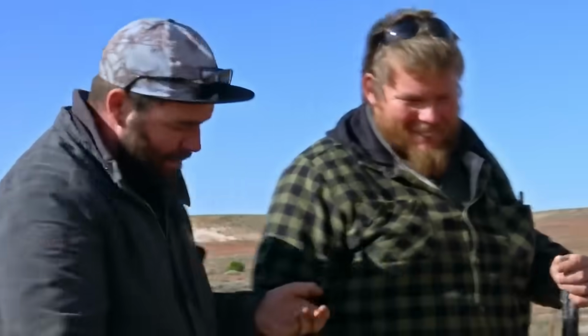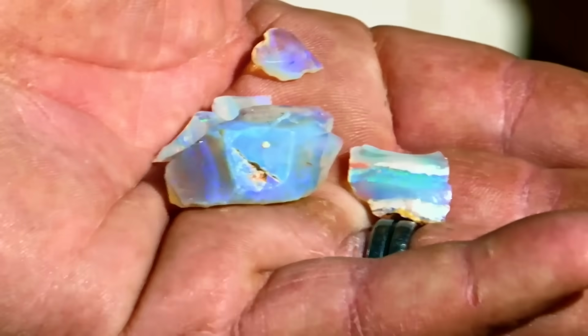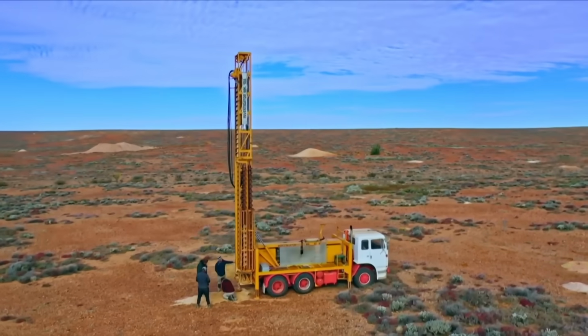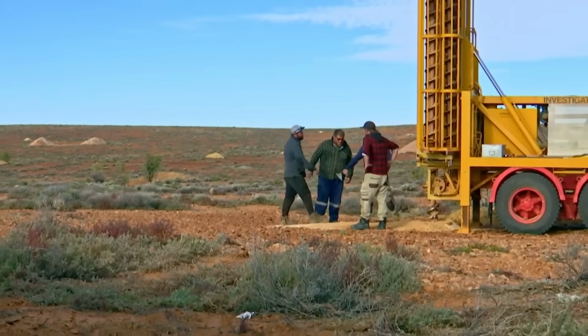Thanks for coming up, mate. Thanks for giving me something to return home with. Yeah, absolutely, man. We're going to continue on with this drilling process, and then from there we'll work out where we're going to obviously start digging. And then hopefully be able to start turning a decent profit.